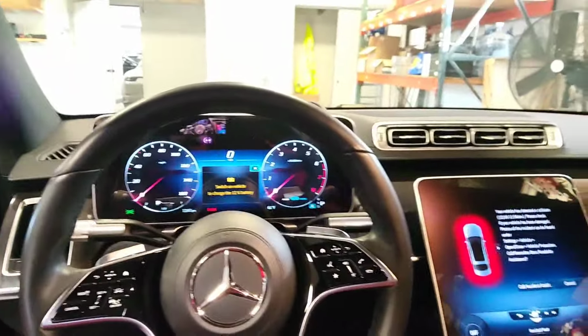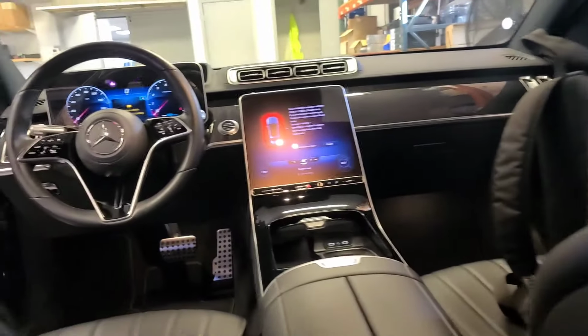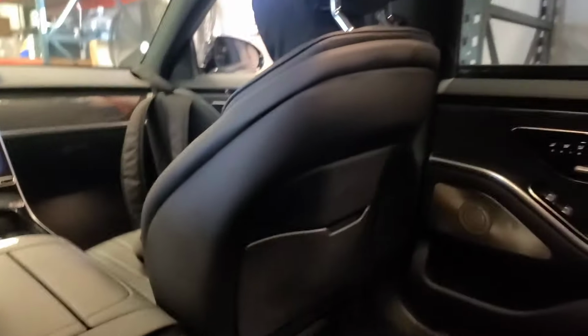One of the cars I'm looking at right now is an S580. Nice car. Definitely a good looking car. Alright, so one of the cars I'm checking out right now is an S580 2022.